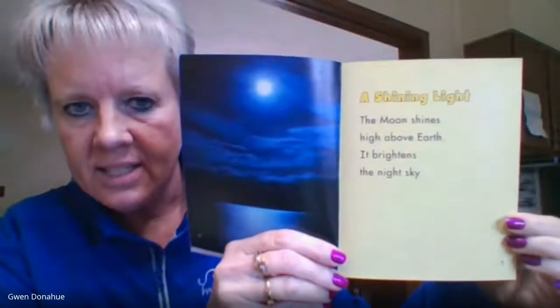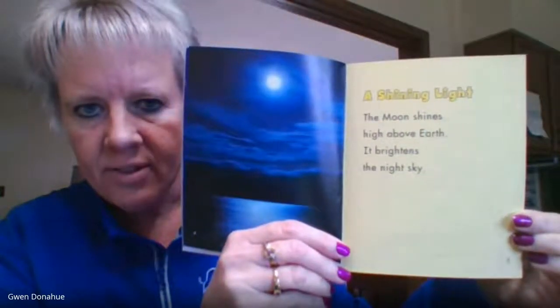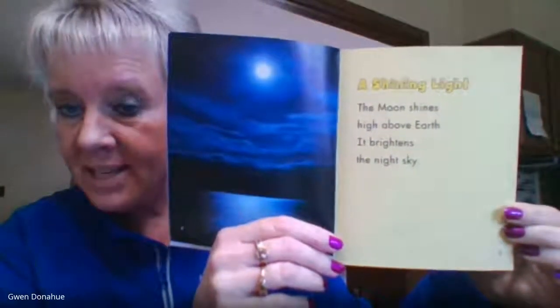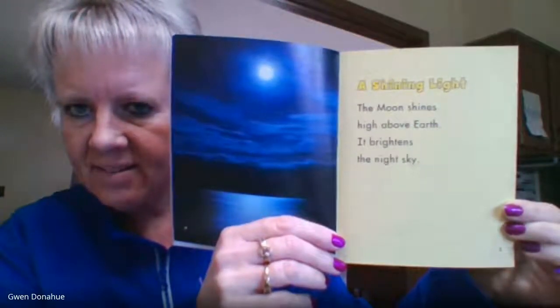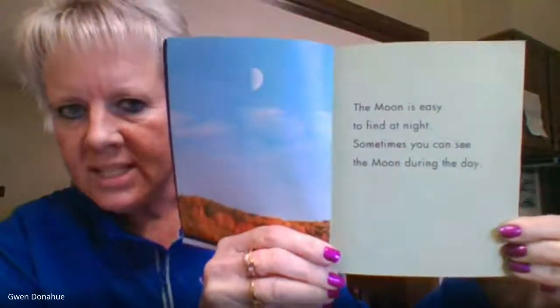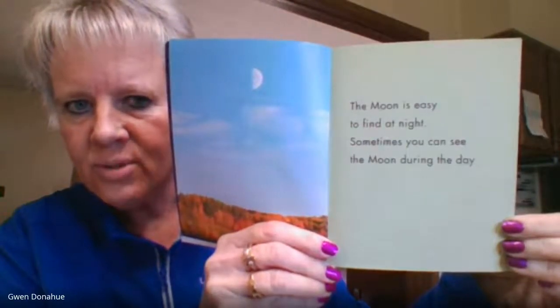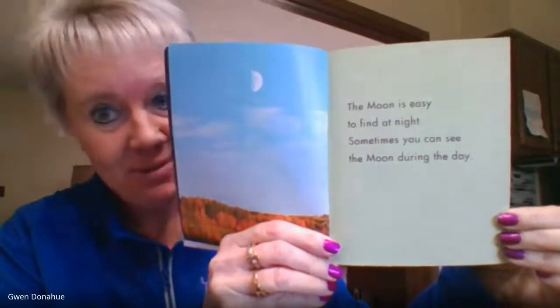A shining light. The moon shines high above Earth. It brightens the night sky. Brightens means to light up. It brightens the night sky. It's definitely making the nighttime a little brighter, isn't it? The moon is easy to find at night. Sometimes you can see the moon during the day. Did you know that? Have you ever seen it?